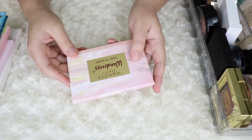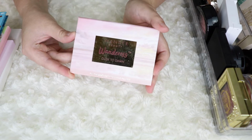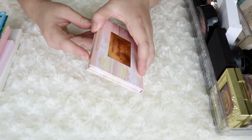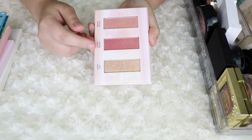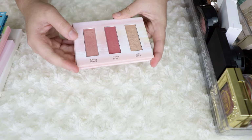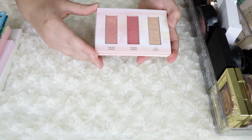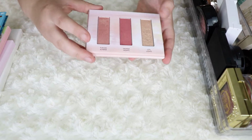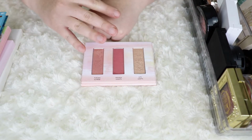So first up is this Wander Beauty Wanderlust Dusk to Dawn blush and highlighter palette. This one mostly has blushes in it, so that's why I kept it in my blush category. It does have one highlighter, but this one actually surprised me. I didn't think I was gonna like this one that much when I used it, but I do actually really like the blush shades. The highlighter isn't quite as nice. So let me just go ahead and swatch it.